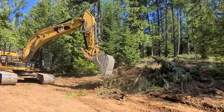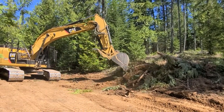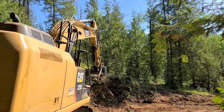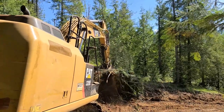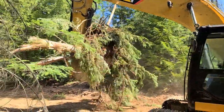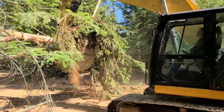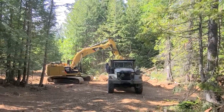There was a time when I bought my very first excavator. It was a mini excavator, and I was doing landscape projects that I dreamed about: building mountain roads, having big equipment, working on big projects. Now that I'm here with the big equipment and the big projects, working on mountain roads, I wish I would have gotten here a lot sooner.